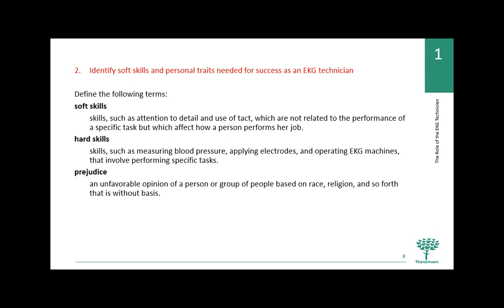Prejudice: an unfavorable opinion of a person or group of people based on their race, religion, or so forth, without any basis. There are all kinds of medical studies out there that show there's a lot of bias in medicine.